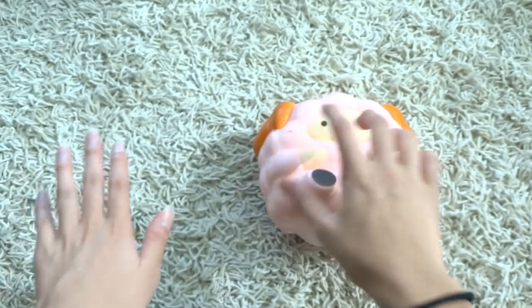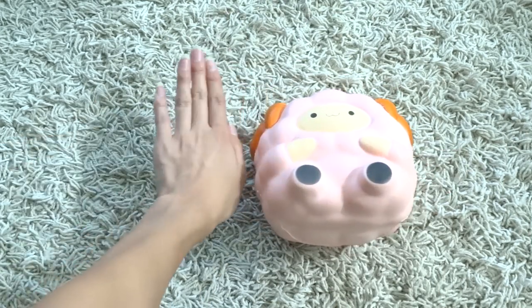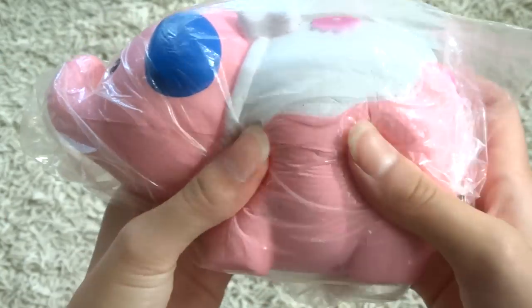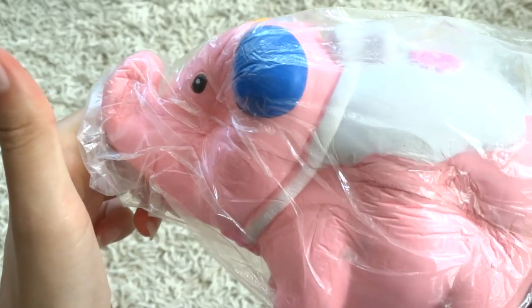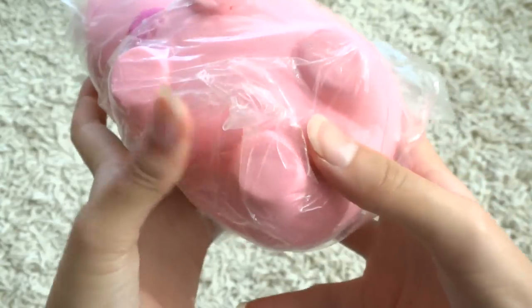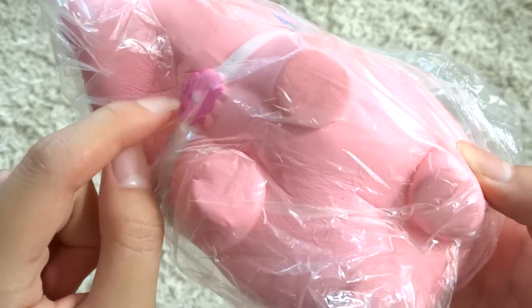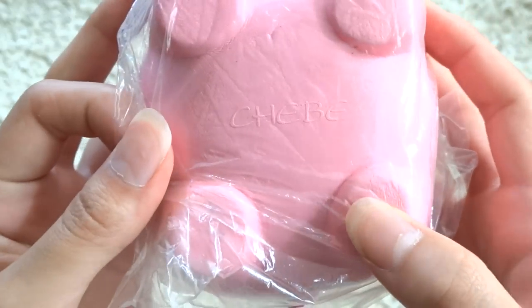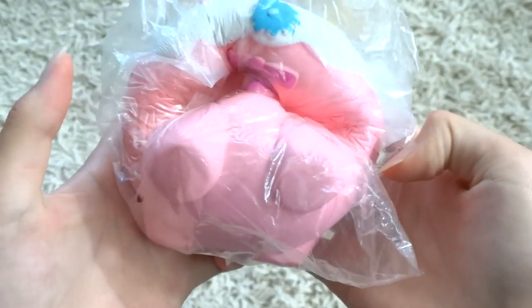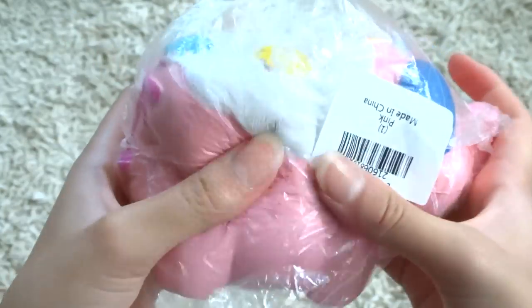And it's about the same size as my hand, as you can see there. So next we have this cute little pink elephant, and this one is also super squishy. And it's got like a little collar on it, like a flower. And it's actually licensed by Chibi, I believe is how you say the company name or brand. But it is super squishy.